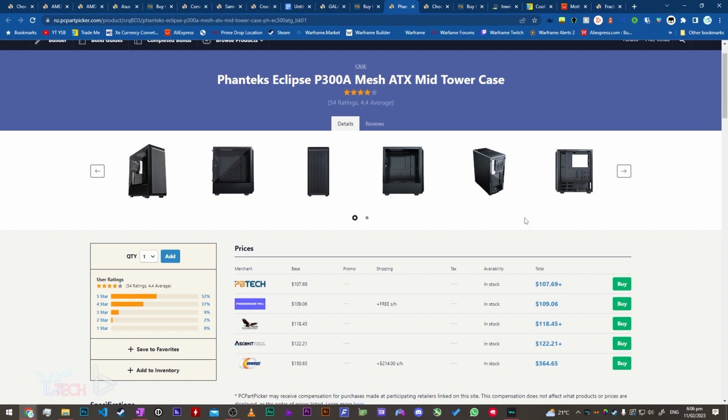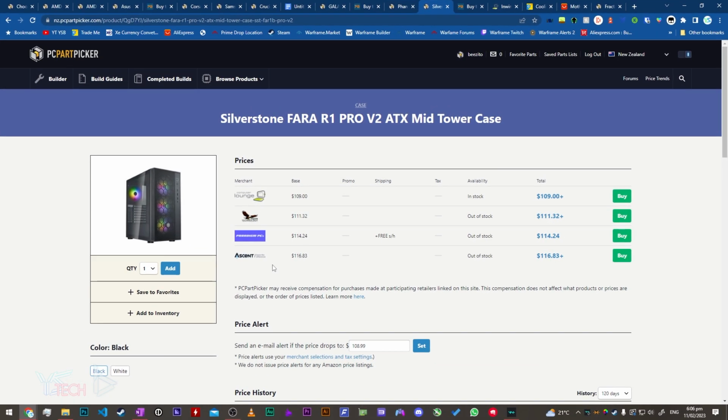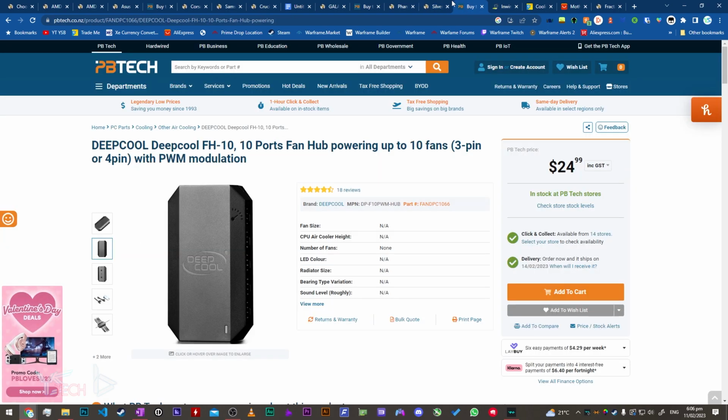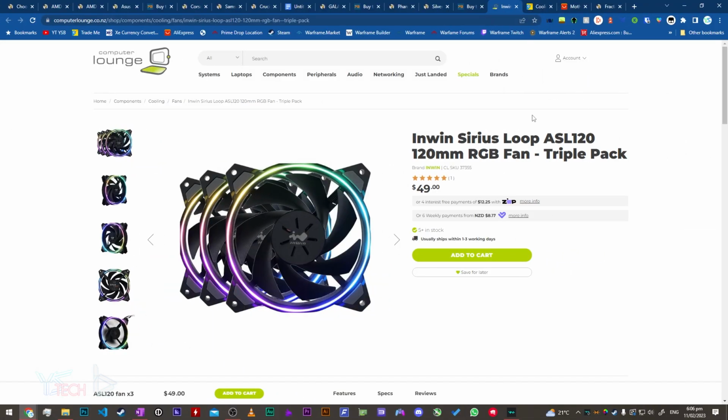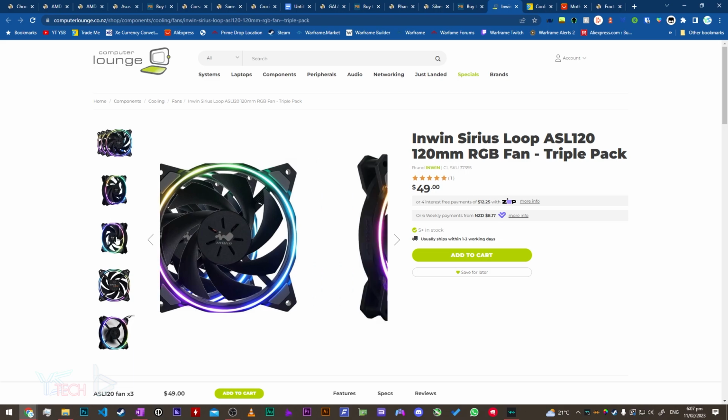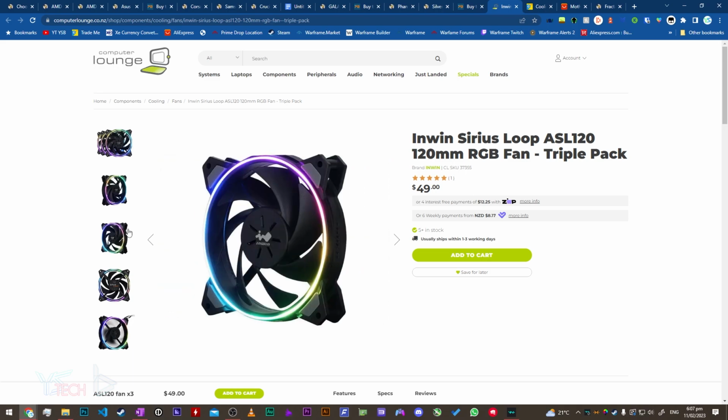There's also the Farah R1, which is also a great case to look at. Heading on from that, we've got the fans for this case. They're the Inwin Serious Loop ASL 120. I'd definitely say they're one of the better budget fans, and they have this really cool RGB ring in them. I personally use them, and at $49, I'd say it's probably one of the better options for fans in New Zealand. I can definitely recommend these fans, and mine are going pretty well in my case still. I'm really enjoying them so far.